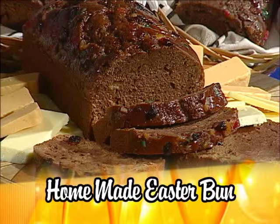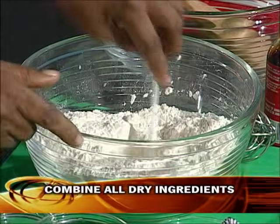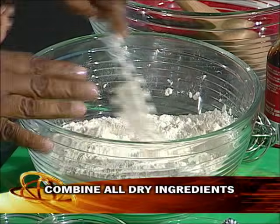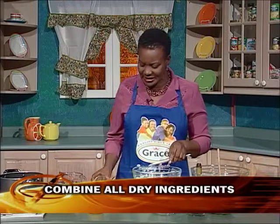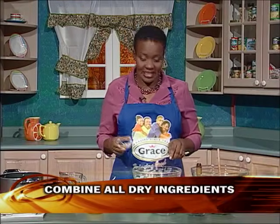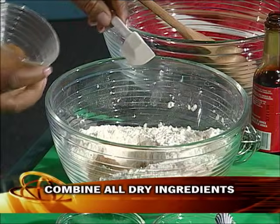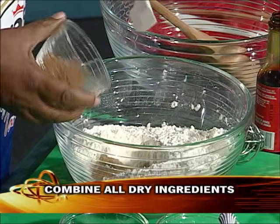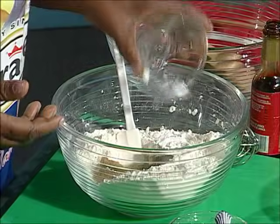I'm making Easter bun just for you. For this recipe, I have the flour here. To this, I'll add some cinnamon powder, just about a teaspoon. I'll add a teaspoon of nutmeg. I'll add some mixed spice. This is 1 tablespoon. Salt, which contributes to flavor.